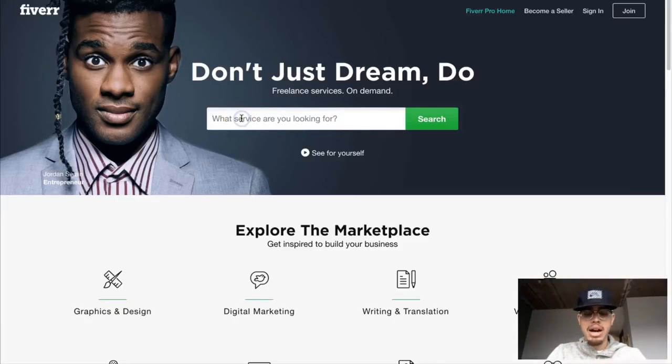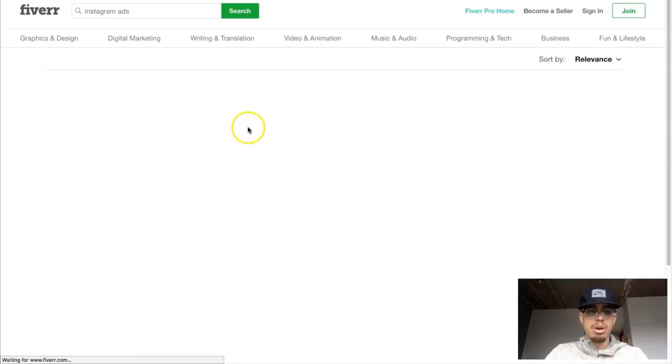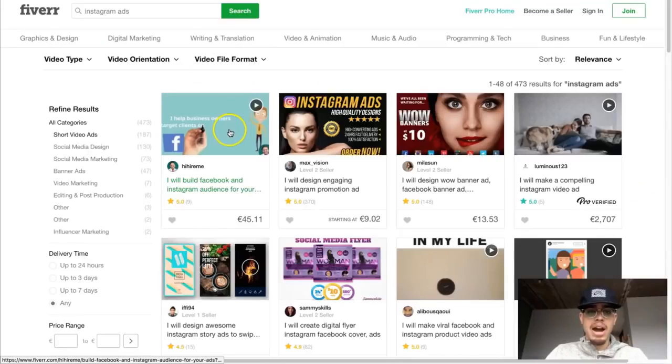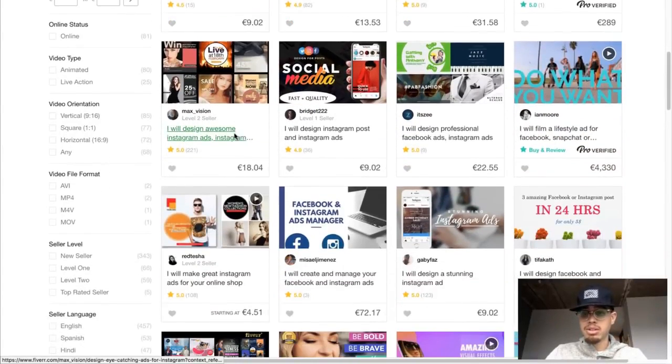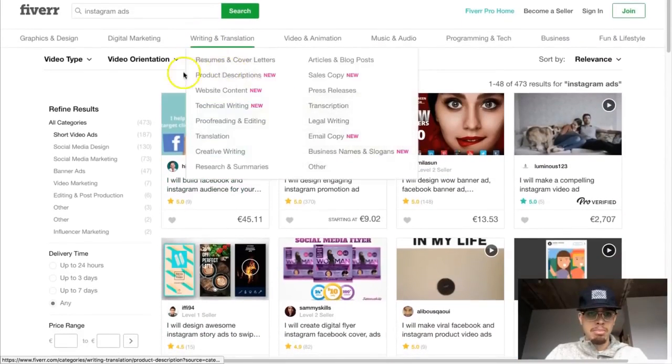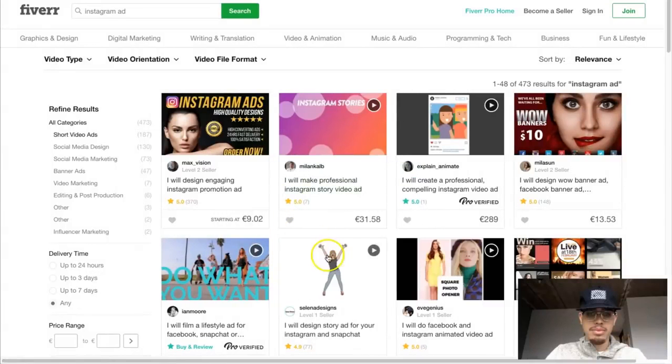Cool. Go to Fiverr.com for Instagram ads, or any type of ads. You simply go to Fiverr, and for $5, I don't know why these prices are so high, but these are video types. Instagram ad. So this person will design an Instagram ad for 10 bucks.